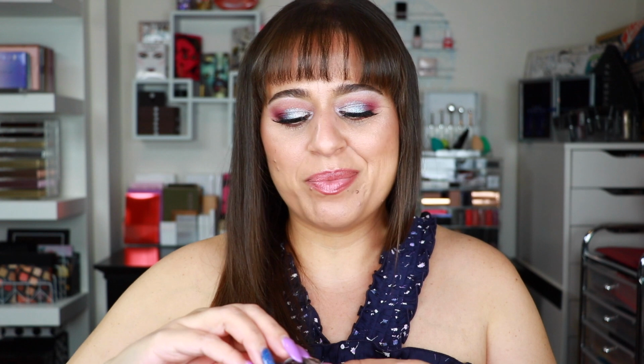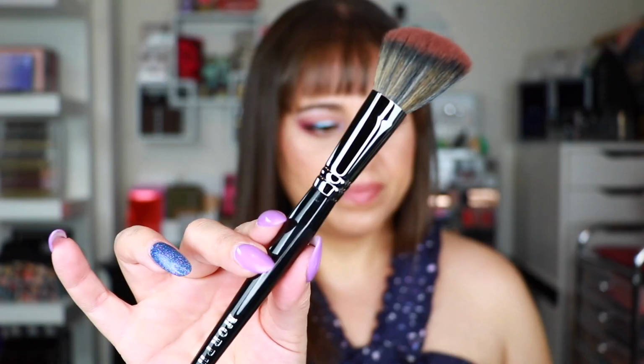I also picked up one individual brush. This is the Morphe E4 and it's an angled brush. It's like a contour brush or blush brush. I saw this on somebody's channel. I think it was OMG Lashes. Oh, it's so soft. Super soft. Here's this brush. Feels really good. Oh yeah, it feels really nice.